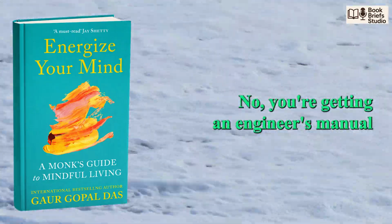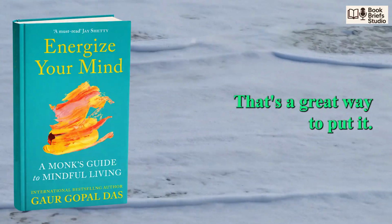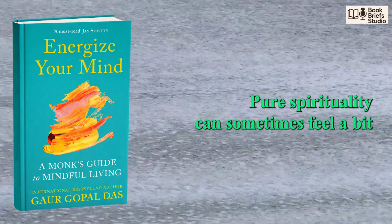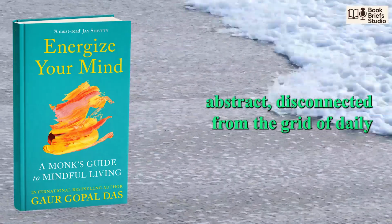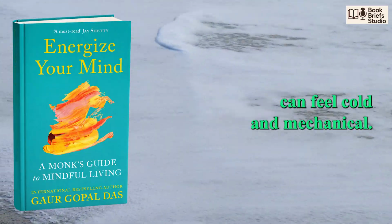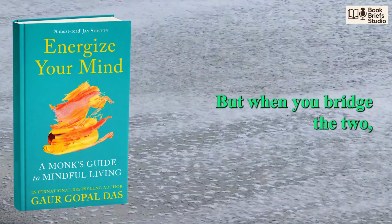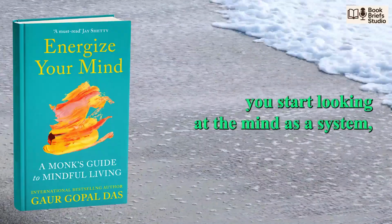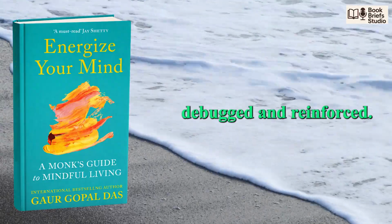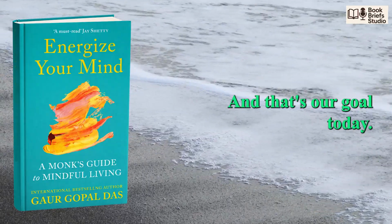No, you're getting an engineer's manual for the human spirit. That's a great way to put it. Well, it's that combination, isn't it? Pure spirituality can sometimes feel a bit abstract, disconnected from the grit of daily life. For sure. And pure engineering can feel cold and mechanical. But when you bridge the two, you start looking at the mind as a system that can be optimized, debugged, and reinforced. And that's our goal today.